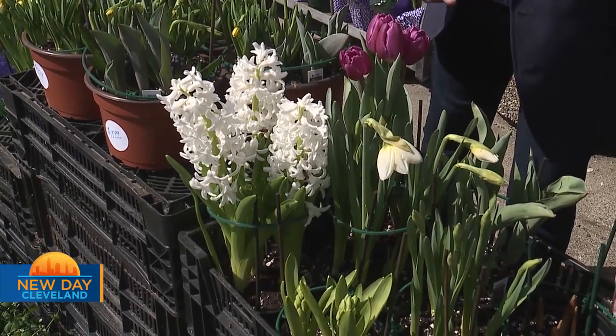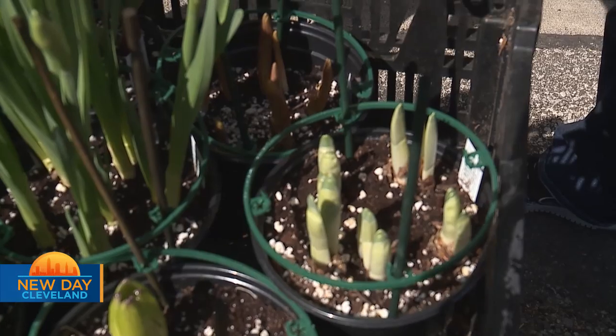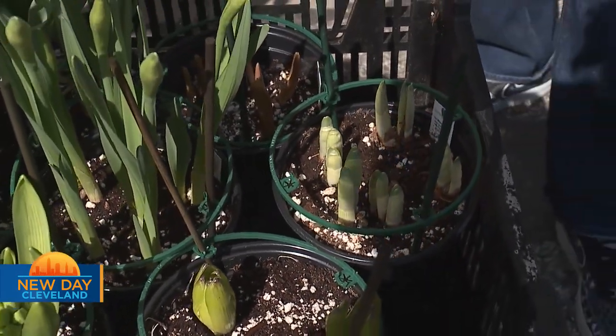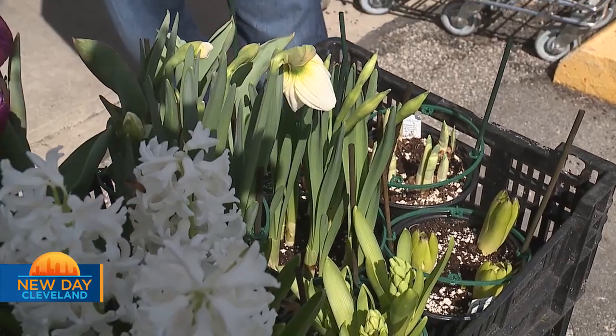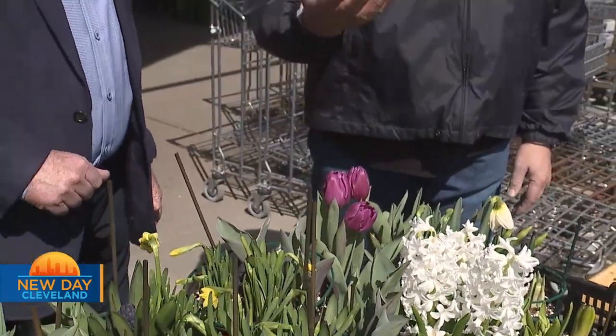Okay, so these ones here, how old are these? Those just came out of the cooler. But they had to be in the cooler, like pretending it's winter. Correct. So you're fooling them, you're tricking them. Yep, we're tricking them. And right here, how old are these now? These are about 10 days old or so. And then gradually, as we keep going, as we put them in the heat, in a bright sunny day like today, they want to all pop open.